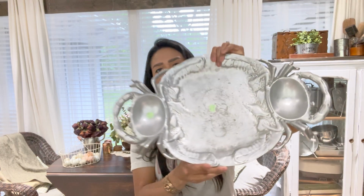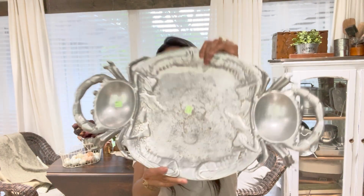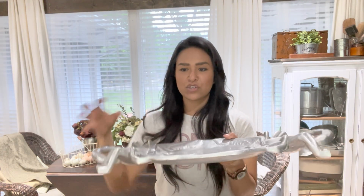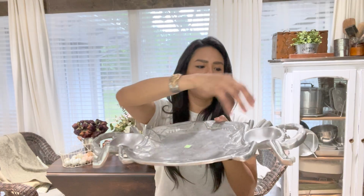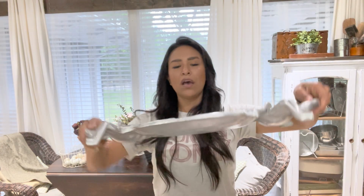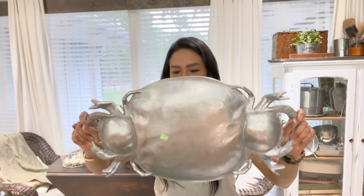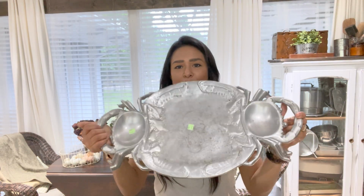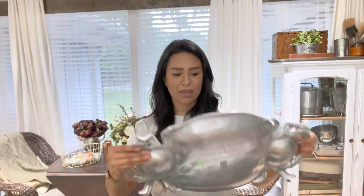That is just so cool. Look at those huge crabs, guys. Huge crabs. And it is a divided tray, that's why. So you could put stuff in there, and then you can have your main stuff here, and you can also put something there, and then the crab claws are actually the handles. So I thought that was fantastic. For $8, I mean, even if you went to the store and bought a pewter tray, it would not run you $8, especially for something this big.